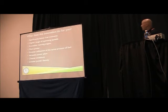So what does this innovation do for you? What does it do for us? Well, it gets better fuel economy. It's got a higher range of operating speeds. It's a smoother running engine with a longer power stroke. We can create more power when we need it.